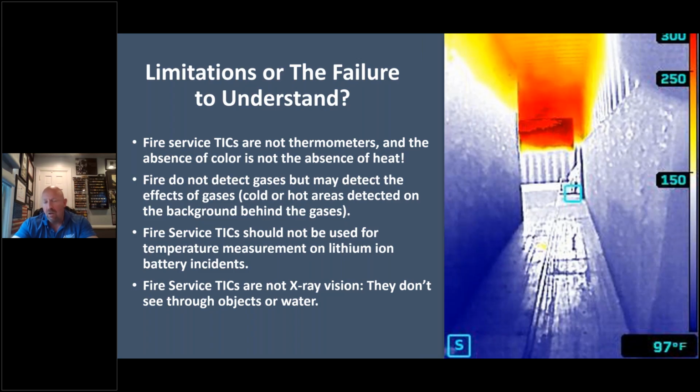First of all, the number one misuse of this device is firefighters calling out numbers or using it to get exact measurements, trending temperature measurements, using it on EVs or for looking at exact measurements, thinking they're able to detect thermal runaway by a spot temperature. This is a spot temperature example. It says it's 97 degrees. Do you trust that? That is exactly why this could be dangerous. This is also why it was listed as a contributing factor in 3 separate line of duty deaths in the NFPA 1801 2021 standard.